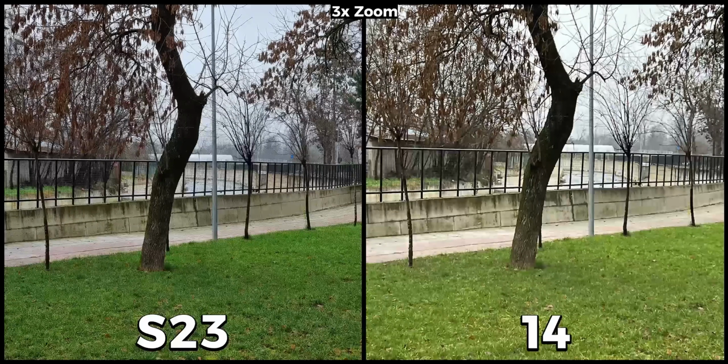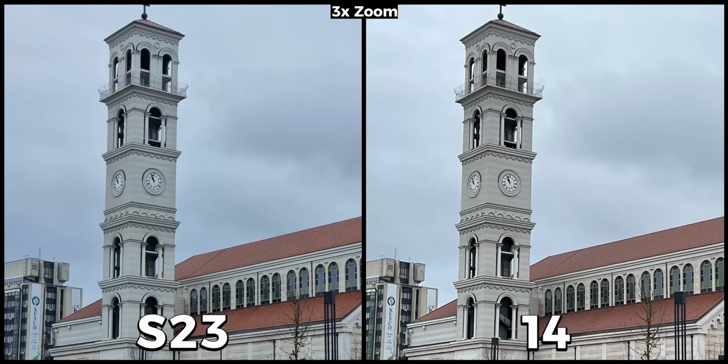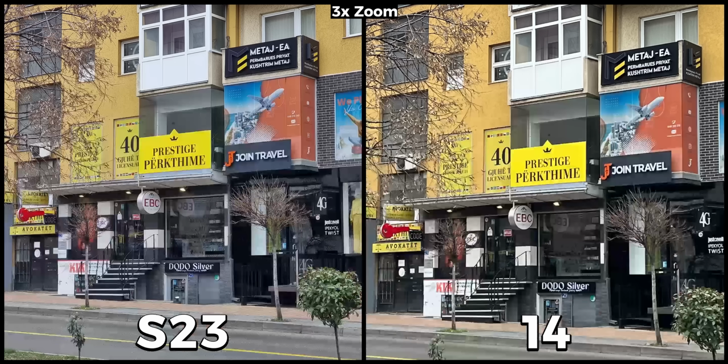The difference in this case is big, since every tree is more visible on the S23 compared to the iPhone 14. One area where the S23 outperforms the iPhone 14 is with zoom, since it has a dedicated 3x telephoto camera. Just as expected, its pictures are sharper compared to the ones taken with the iPhone. Credits to Samsung for offering the telephoto camera even with its cheapest model, and with the S23 this camera is optimized very well. The iPhone 14 on the other hand does a good job with digital zoom, and its pictures are usable, but it just can't beat the optical zoom of the S23.